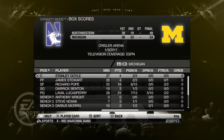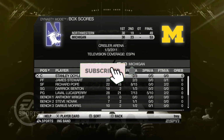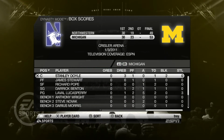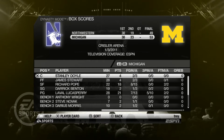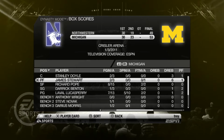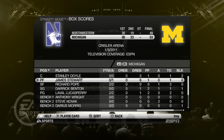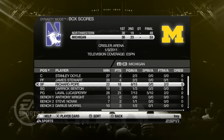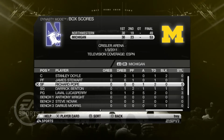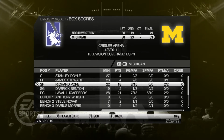Stanley Doyle had a good game. He got 4 points. He was 2 for 3 from the field. Of course, a couple rebounds and a couple blocks as he normally gets. James Stewart, also 4 points. He shot 2 for 3 as well. He missed one free throw that he could have got. He did grab 6 boards too. Richard Pope, the freshman, of course, 18 points, 8 for 15 from the field. He did dish out 1 assist and 2 turnovers, and that was about it for him.